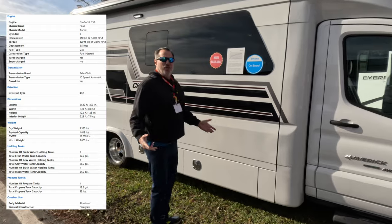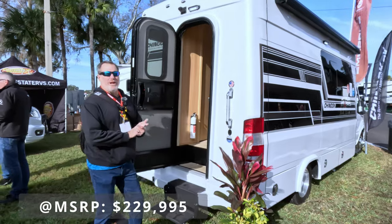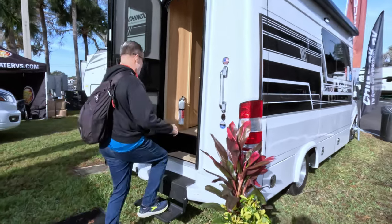Oh yeah, no door. You're gonna love this. As with many of the Chinooks, the Maverick has the doorway entryway in the back, and that's gonna allow for a little bit different floor plan. Let's go take a look.